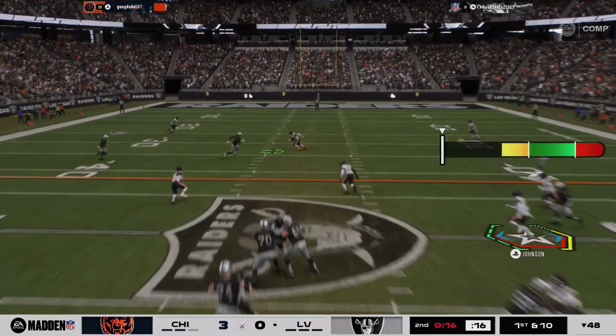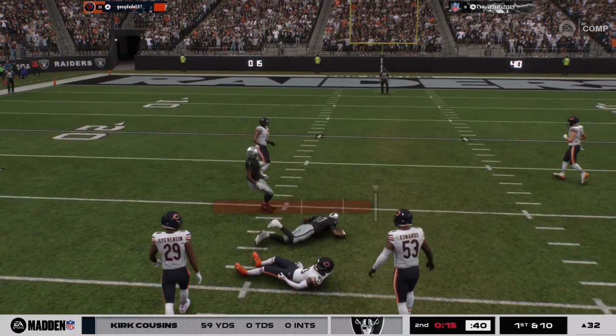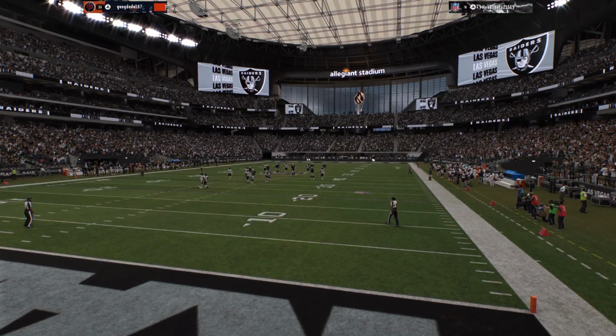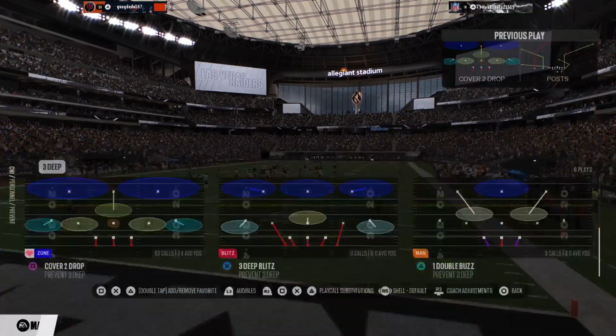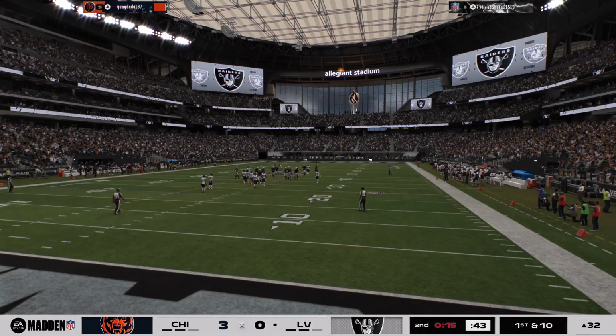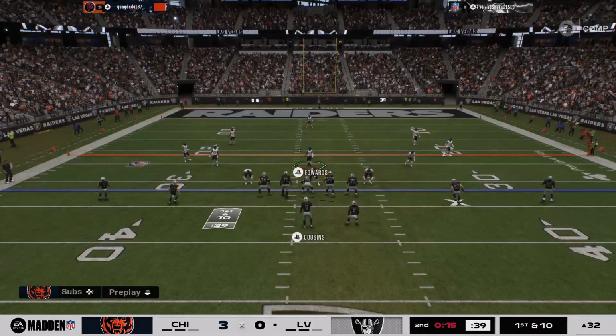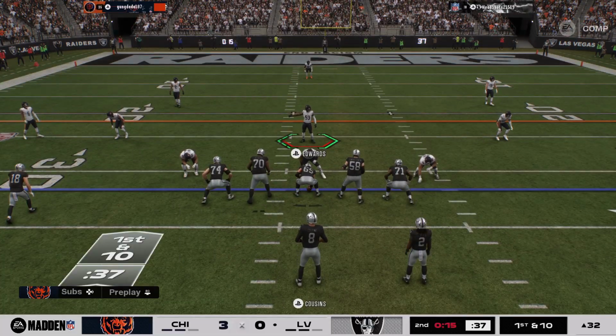Throwing is Cousins. Has a man on target to Thornton. They track him down finally as this play goes for about 20. And that sets up a Raiders first down. Now the Raiders call for the first of their timeouts. They'll have 2 left to work with before halftime. First and 10 at the 32-yard line.